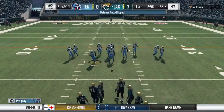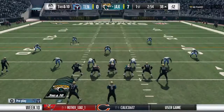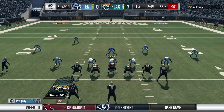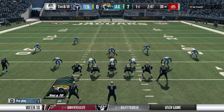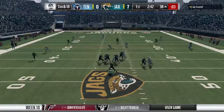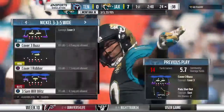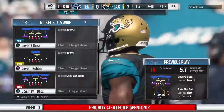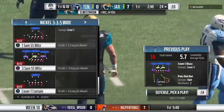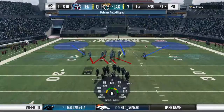A nickel set shown by the Titans on 3rd down. Thinking pass. They'll set up to throw. And he's going to go out of bounds, taking it down inside the 25. First down, Jacksonville. The passing game looking sharp on this drive for the Jags. Fresh set of downs here.